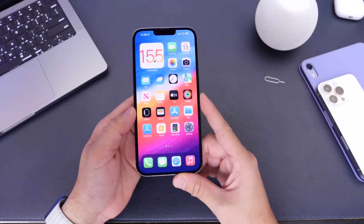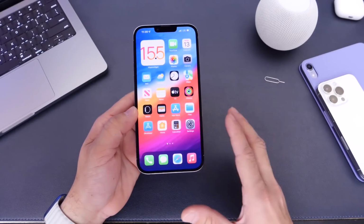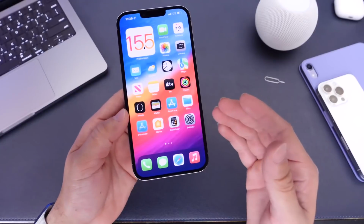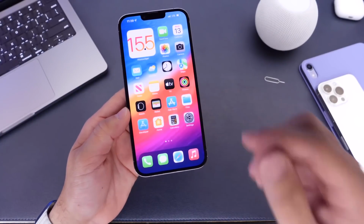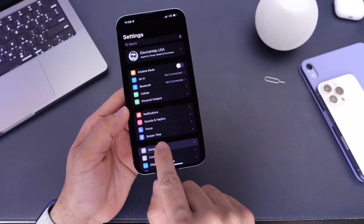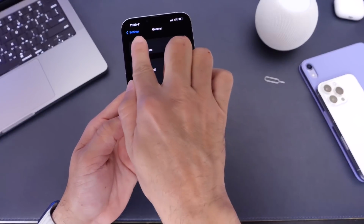Now, the first thing I want to talk about is software updates in regards to carrier settings software update. Now, in case you didn't know, every time you update your iPhone to a new version of iOS, you should always go into settings, right? And in settings, you want to head on over into general. Then you want to head on over into the about section.